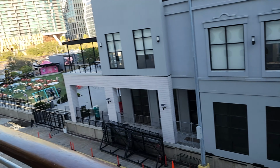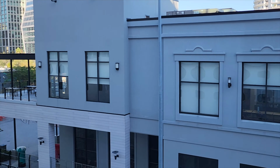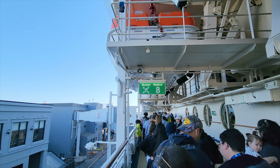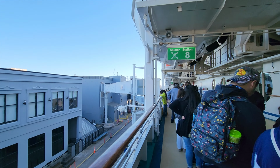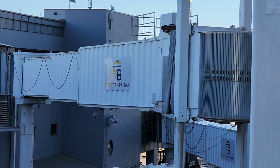And the disembarkation process, as you see here, was a little crowded with getting off the ship, but compared to some of the disembarkations I've done on bigger ships, I don't think this was out of the ordinary, and I don't think that there was anything that I would say negative about it at all.